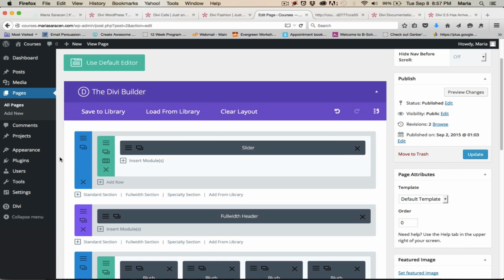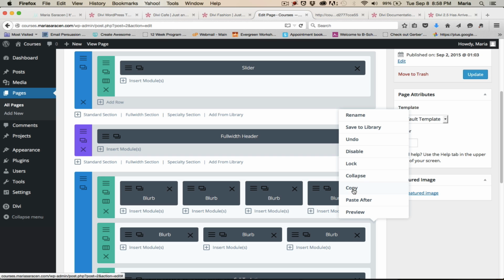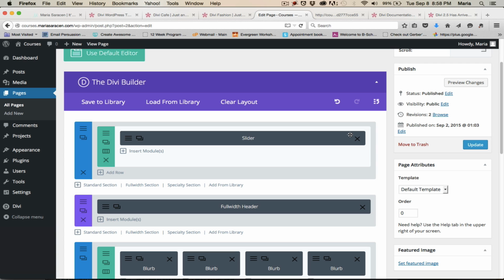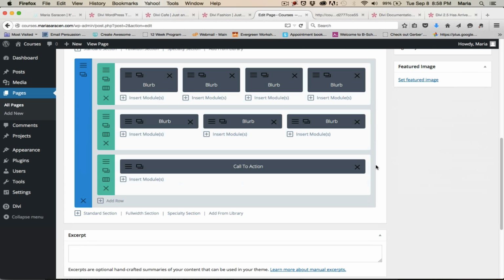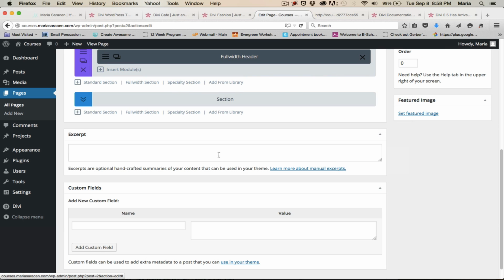If I want to say, oh, you know what, I did actually like the 3 rows. There we go. The other great thing that they have changed since the last version is that you can copy. So I just copied that entire thing by clicking. I can do copy, and then I can go into a whole new page and paste it. I can even go here. Okay, now if I did this, I could save to the library. So I would save the entire page to the library, and this page would be available for me to use for future pages.